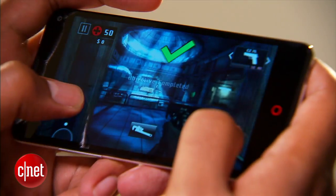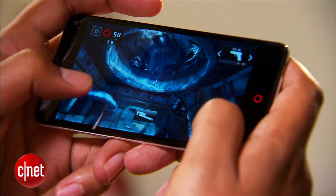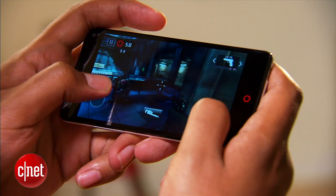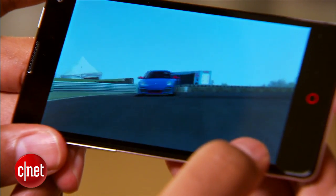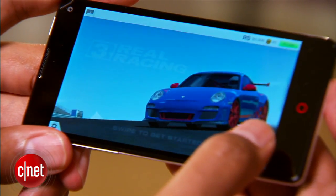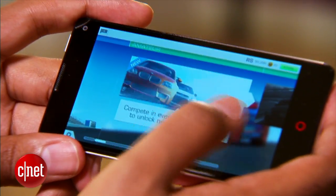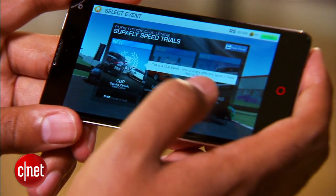Speaking of games, performance is pretty good. The phone runs on a quad-core Qualcomm Snapdragon processor, and you can really zip through menus and fire up apps without any real lag. I tried some higher-end Android games like Dead Trigger 2, Real Racing 3, Asphalt 8, and everything performed fairly well even on the highest settings for games that let you tweak that sort of thing. I ran into occasional slowdown and stuttering, but all that tends to disappear if you turn quality settings down a tad.